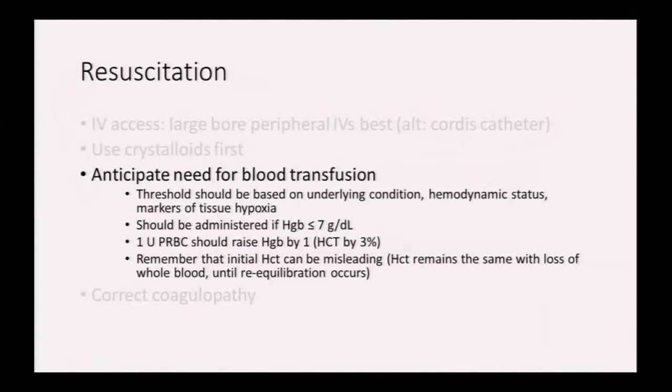Because you might miss the, think about it, it's August, so we now know that we don't immediately get every lab back and that sort of thing. So we just have to anticipate it. And that being said, you don't want to over-transfuse people, and you don't want to overdo it. So somebody's stable, there's no need to transfuse them. But if they're shocky, err on the side of transfusing them, especially if they're anticoagulated or something like that.